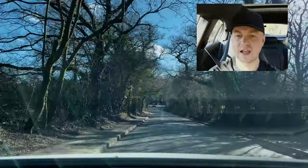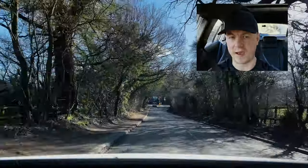Okay, so nice narrow country lane here, pretty much. Country lanes usually don't have pavements. This does, but it's semi there, country lane.